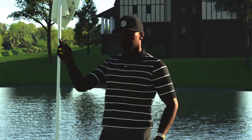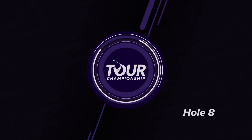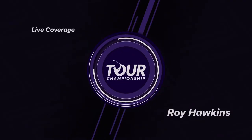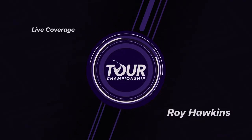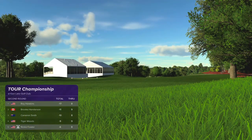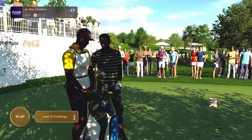Now over to Ricky Fowler. He's going to want to improve on that current fifth spot. Here's Ricky Fowler. Went straight down. So after that effort, this is the current standings on the course. Our leader is up by a whopping six shots now. Here we go. We're beginning the ninth hole now.